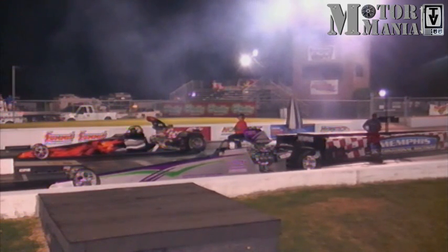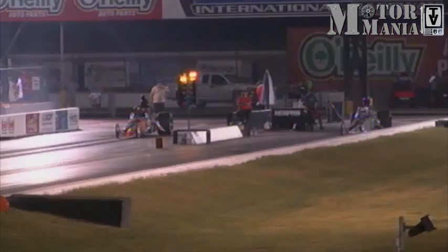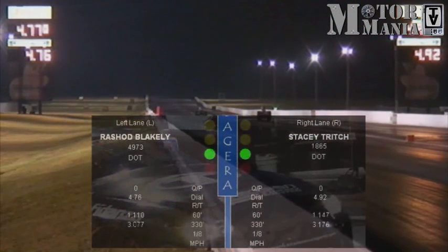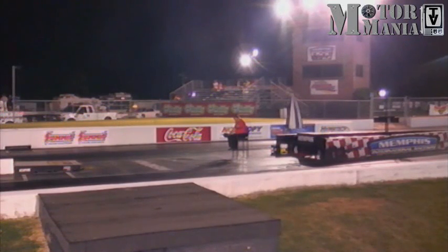Get the purse, almost $70,000 by my unofficial calculations. Try to add it up right, but it's normally wrong. Stacey Tritch and Rashad Blakely. Tritch, your winner. Look at that package. Tritch, dead .003, dead on 1, 4 thou package. And that's in a buyback round. Holy cow.